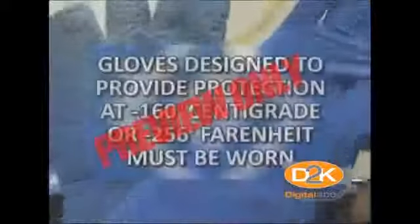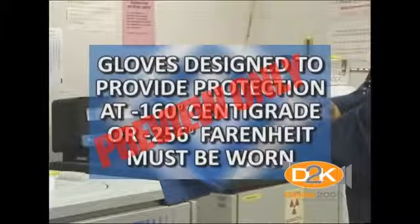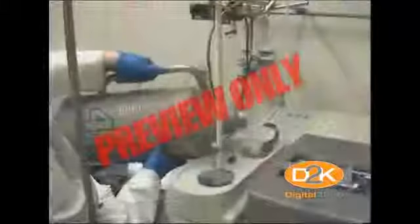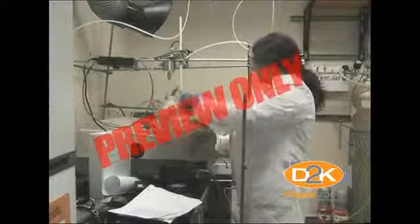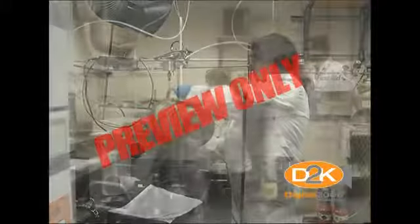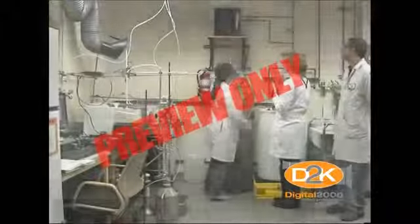Gloves that have been specifically designed to provide protection to the hands and arms at ultra-cold, minus 160 degrees centigrade, or minus 256 degrees Fahrenheit temperatures, must be worn. These gloves are not designed to be totally immersed in liquids. A laboratory coat will be worn in order to prevent liquid from spraying or spilling inside gloves. Long pants and closed-toed shoes must be worn when working with cryogenic liquid.